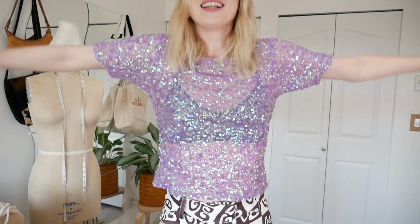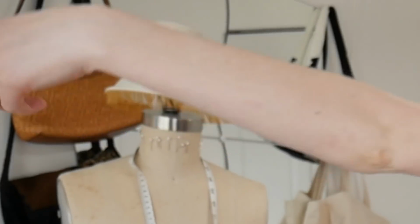Here's like a sample, but this just reminds me so much of that brand, and I love it. I love this glittery top. So here's the next one.